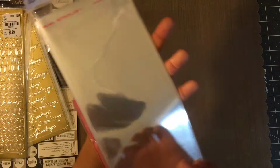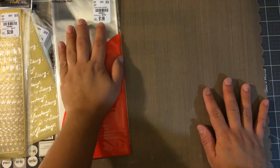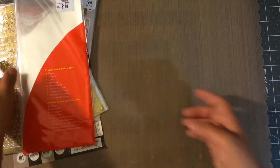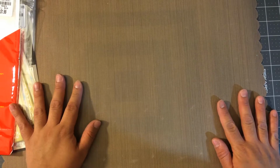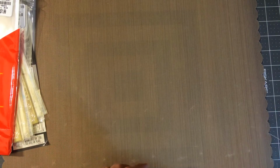And they only had 2 of these, and I kind of wish I had gotten both of them, because $1.99 is pretty good. And they also had a tiny, tiny little one, and I didn't think I would need that for anything. But after I left, I thought I should have gotten it for tiny shaker note cards or tags. But I didn't.